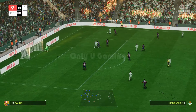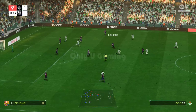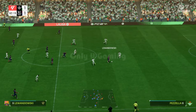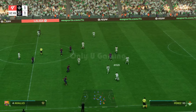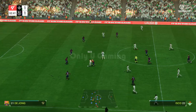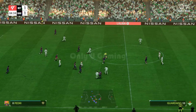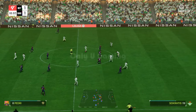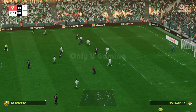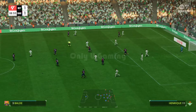Now can he get the cross in? He read that well, stopping any danger. And they've got it back now. Pedri. Barcelona pushing forward with options available. Has the space to whip it in here. And that's where it ends, with possession lost.